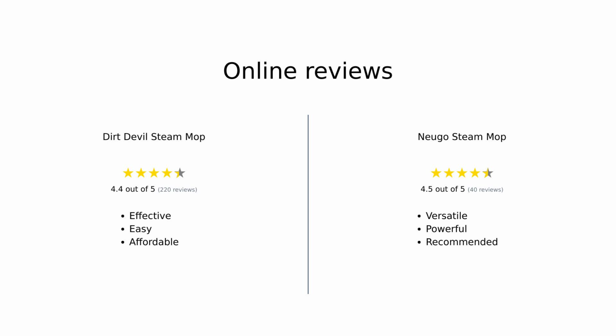Overall, the Dirt Devil Steam Mop is highly regarded for its effectiveness and ease of use, making it a solid choice for those on a budget. The Neugo Steam Mop, while pricier, is praised for its versatility, powerful steam, and range of attachments, appealing to those who want a multifunctional cleaning tool.